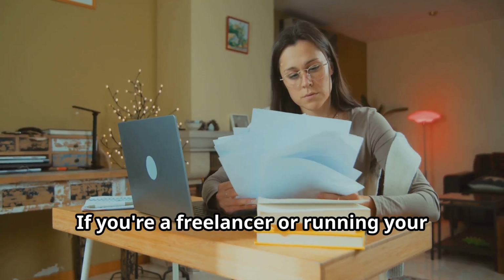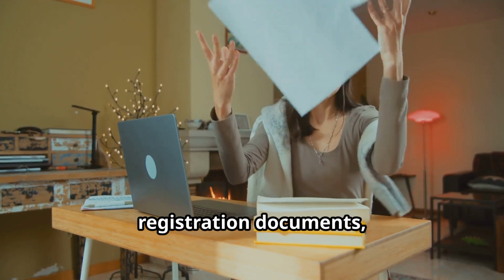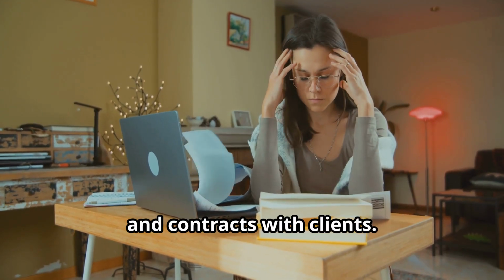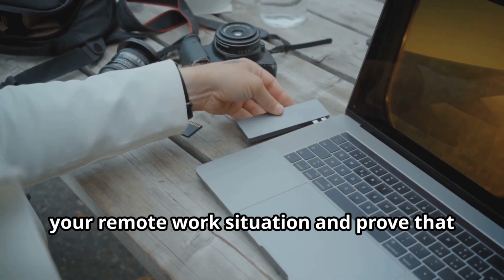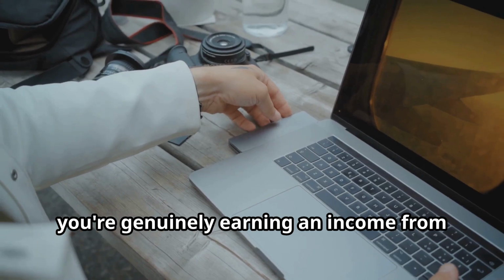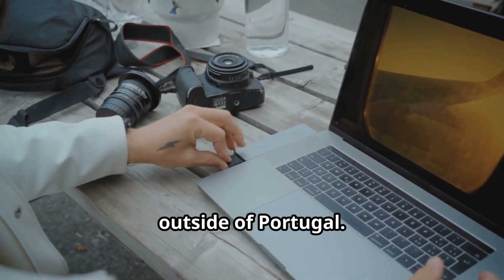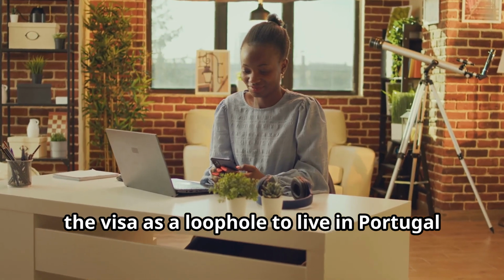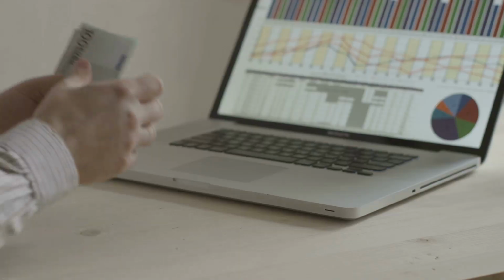If you're a freelancer or running your own online business, you'll need to provide business registration documents, tax returns, invoices, and contracts with clients. The key is to paint a clear picture of your remote work situation and prove that you're genuinely earning an income from outside of Portugal. This ensures that you're not just using the visa as a loophole to live in Portugal without contributing economically.